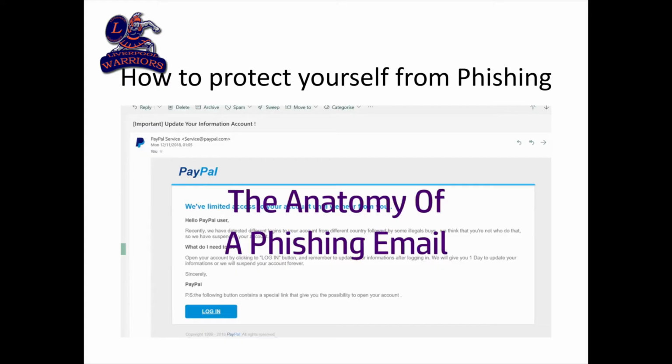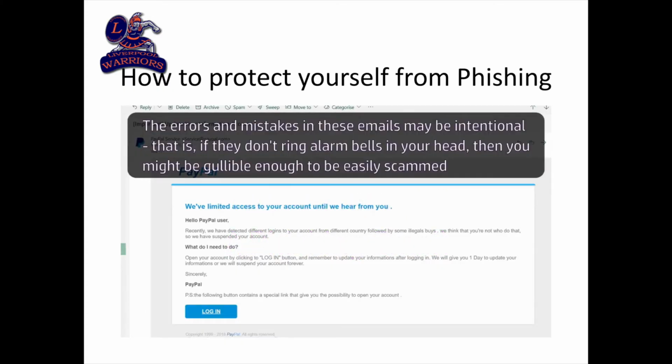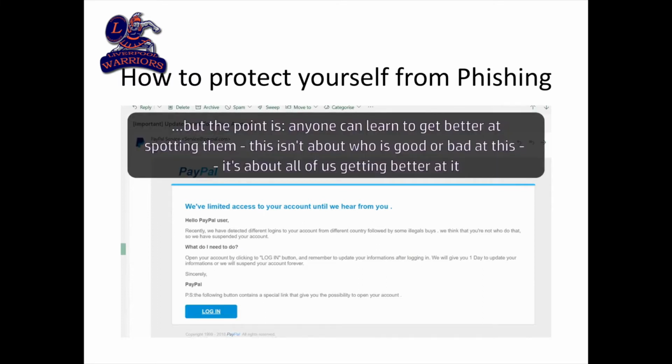So our first example is an email that purports to come from PayPal. Now these things are always riddled with typos and grammatical errors and stupid mistakes. So as we go through, I'm just going to highlight the ones I spotted. I think I probably didn't even get them all, but let's have a look and see what's wrong with this email and why you shouldn't believe it.